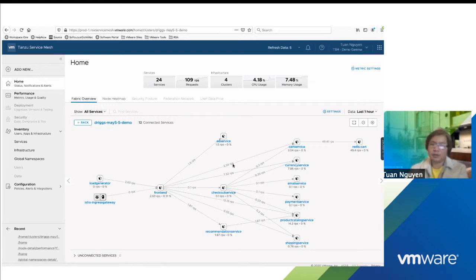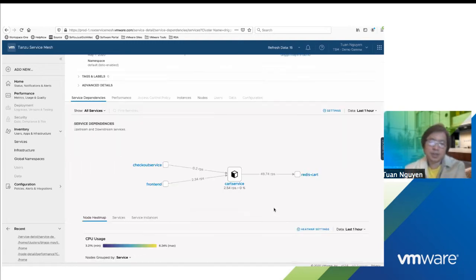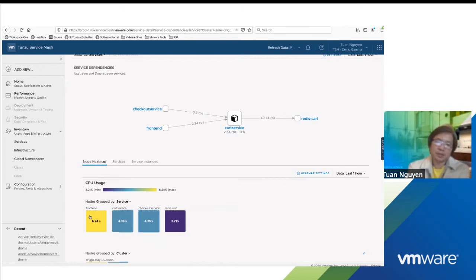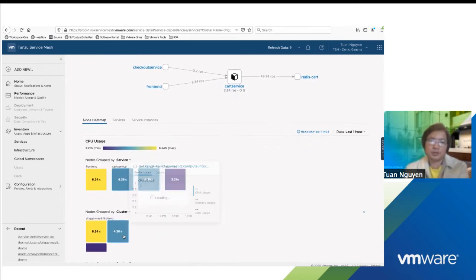Even more detailed, with all the types of services we're offering, we can see even more granular detail. So when you click on one of the services here, you see all the dependencies. When the checkout service goes to cart, goes to Redis, and how much time it takes. In this case, the front end takes less time than the back end, where you read all the things to the memory, like Redis here. So you can go very granular in every service, how much CPU, RAM, resources have been consumed on each service.